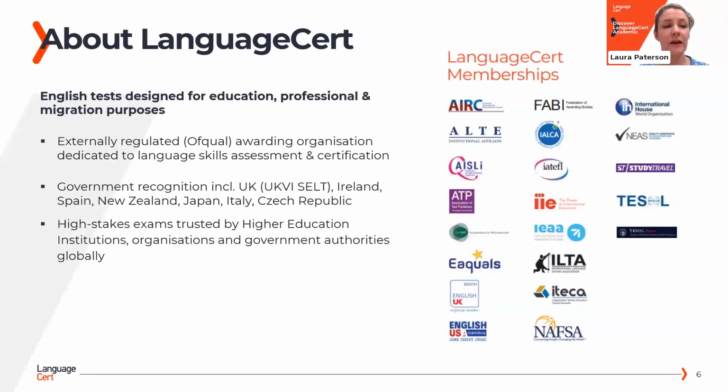LanguageCert has a portfolio of English test products that are designed for specific purposes or for different contexts and different needs, such as education, professional and migration purposes. We're an Ofqual regulated organisation, and we also hold a number of government recognitions around the world. I know that many of you have an interest in test taking for the purposes of migrating to the UK. Our ESOL test is recognised by the UK Home Office for migration purposes, so our international ESOL test can be taken for UKVI purposes.